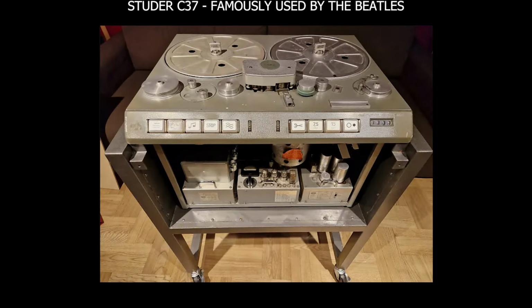Number 5, analog multi-track tape recorders. This was a major advancement, which is why it is number 5. Remember, we are talking about all the advancements that got us to where we are today.